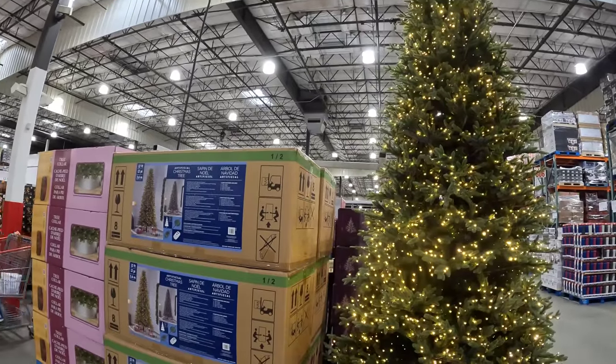And of course they have to get their Christmas tree out early. They do have beautiful trees. I bought the 8-foot one maybe a year ago, 2 years ago, I can't remember. It is a beautiful pre-lit tree. Very easy to put together and the lights are really nice, but it seems way too early.